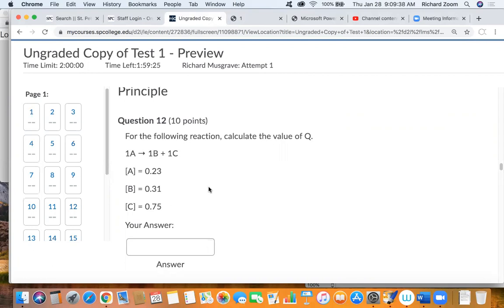Right, maybe that's why I did that wrong. So it's always going to be products over reactants, right? That's right. So it'd be B times C divided by A in this one. But if it was 2C, then it'd be B times C squared. If it was 2A, it'd be B times C squared over A squared.